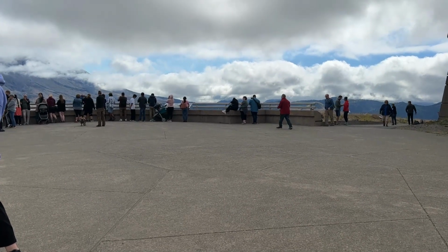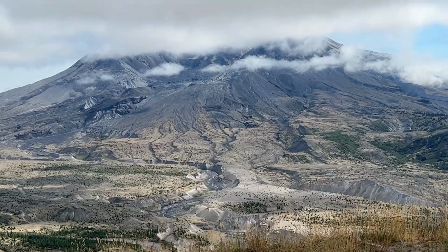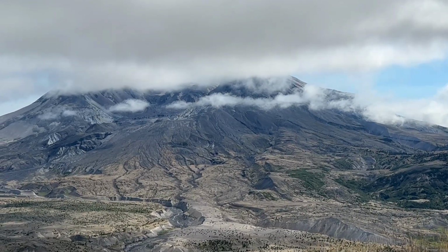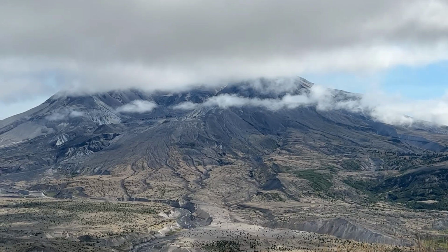Please keep in mind that the observatory is at 4,200 feet elevation and usually operates Memorial Day through October. There is an entrance fee to visit inside the observatory.